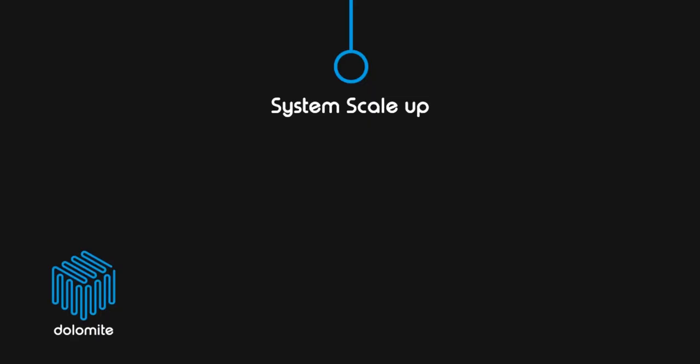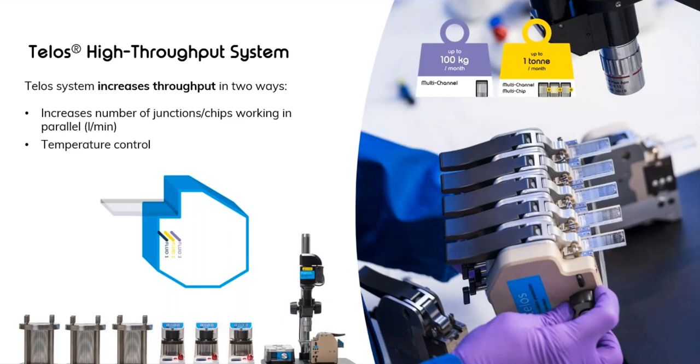If we want to scale up the production, is it possible to do so? Using what we call the Telos high throughput system. In the previous slide, the typical total flow rate that we are targeting is around a few ml per minute, but we can increase the throughput up to liters per minute.